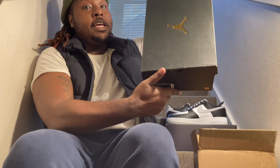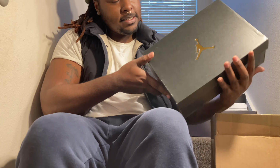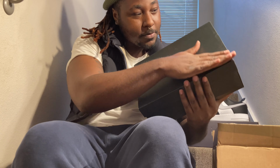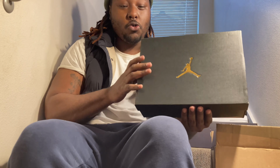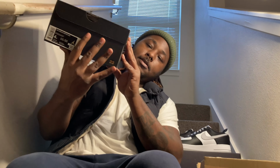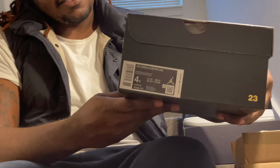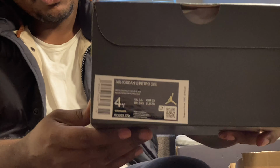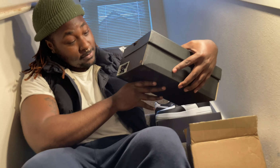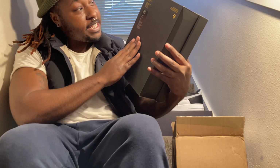So this is my consolation prize. Let's see what's in here. What are these? Ooh. It's a Jordan box. It says it's a 4Y. Says size is 4Y. What shoe Jordan is that? 12 Retro. Uh-oh, it's a Retro 12 GS.